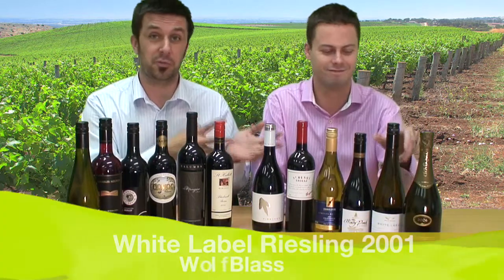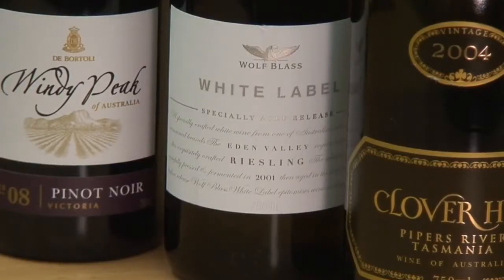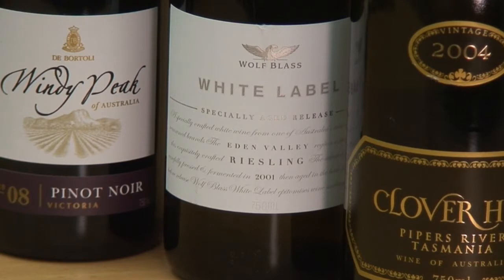Now, that'll age perfectly well. If you don't have the time, go and buy an aged one. This is the Wolf Plus White Label, 2002. They've done all the cellaring for you. Beautiful kerosene sorts of notes as well as the acid and fruit. They've done all of the hard work. Pick it up. It's kind of $40 odd, but well worth it. It's a beaut. Yeah, something different for you Riesling lovers.